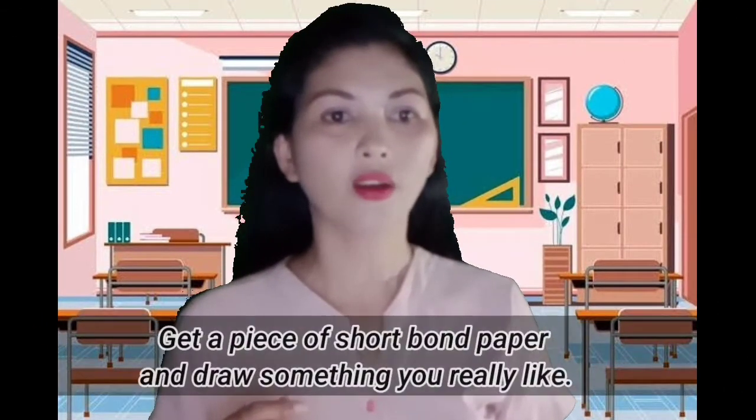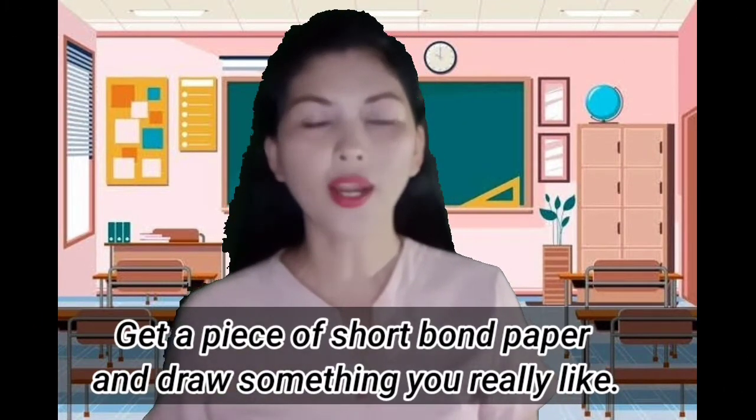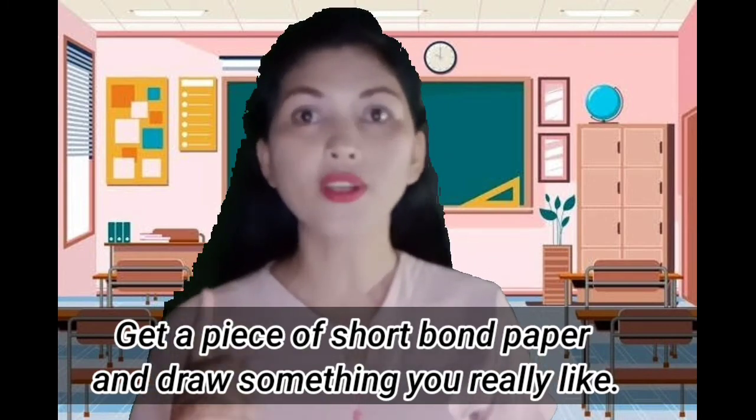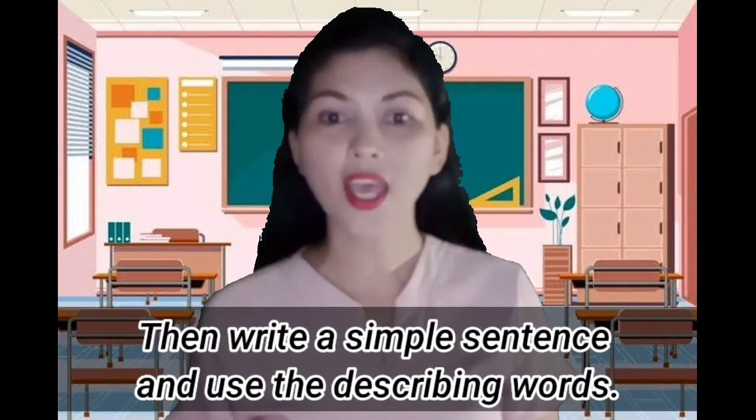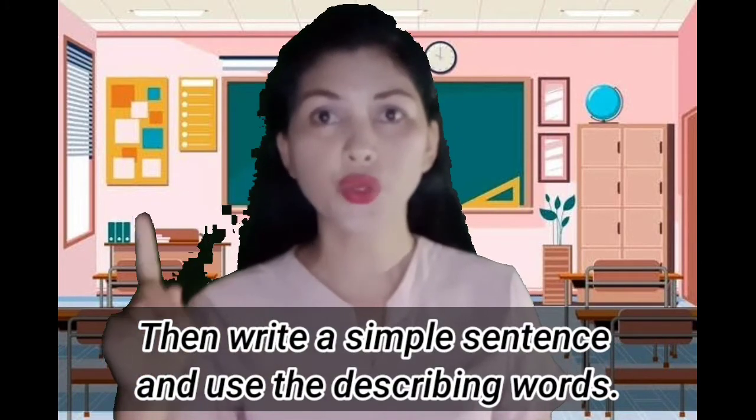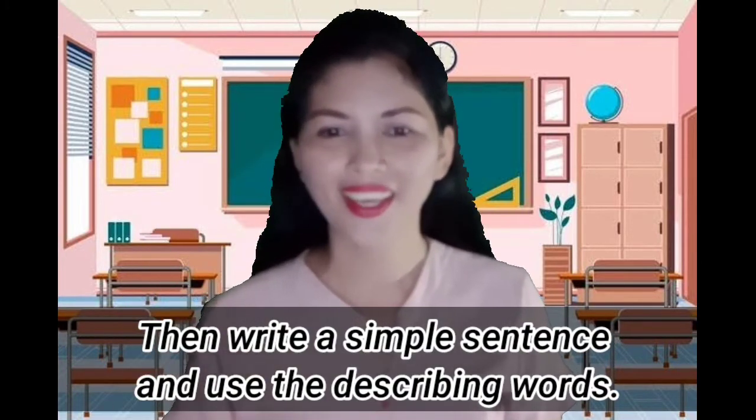Get a piece of short blank paper and draw something or someone that you like. Then write a simple sentence and don't forget to use the describing words. You have 3 minutes to do this. 3 minutes, here we go.